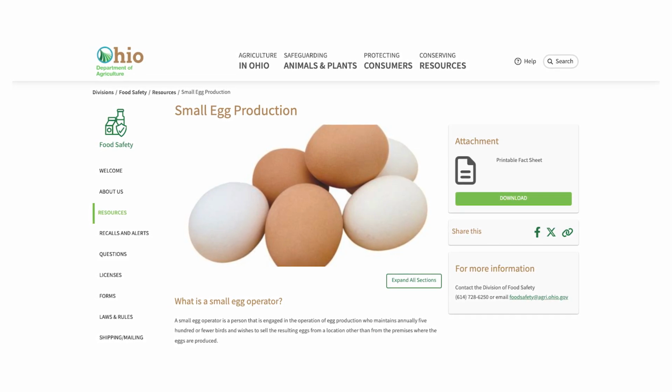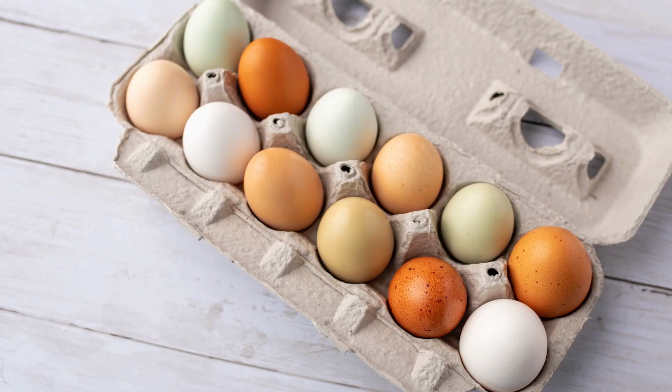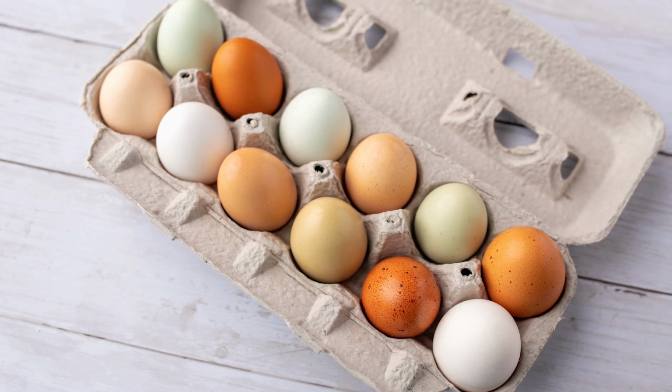Finally, you need to know packaging and labeling laws for your eggs. If you are licensed by ODA as a small egg production operation, your egg carton must contain the name and address of your operation, the quantity of eggs in the carton, the date the eggs were packed into the carton, the statements that the eggs are ungraded or unclassified and of mixed size, and a safe handling statement. You must pack your eggs in clean cartons, and you may reuse the cartons as long as they are clean and contain that accurate labeling.